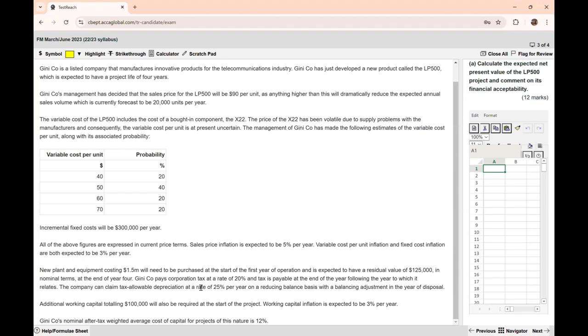The company can claim tax allowable depreciation at a rate of 25% per year on a WDV, reducing balance basis, with a balancing adjustment in the year of disposal. That means whatever is the balance in the last year, it will be charged off to the P&L account. Additional working capital totaling $100,000 will also be required at the start of the project. Working capital inflation is expected to be 3% per year. Gini Company's nominal, that is inflation adjusted after tax WACC is 12%. What you have to do is calculate the expected NPV of the LP500 project and comment on its financial acceptability. It is carrying 12 marks.